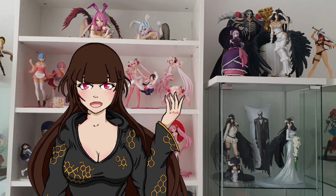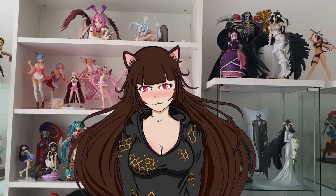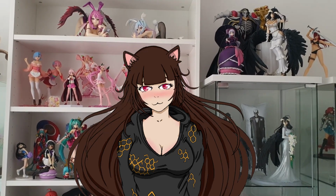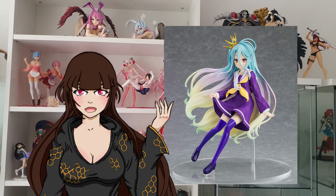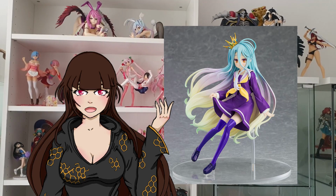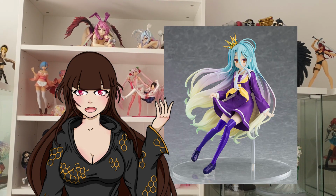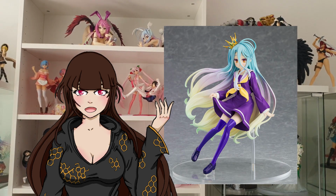For May, I actually have two Pop-Up Parades only. I ordered these both from Ami, and the first one being No Game No Life, yes, another Shiro Pop-Up Parade, the Crown version by Good Smile Company. I love her sniper version so much. This came out, I just had to snap it up instantly, as you know.